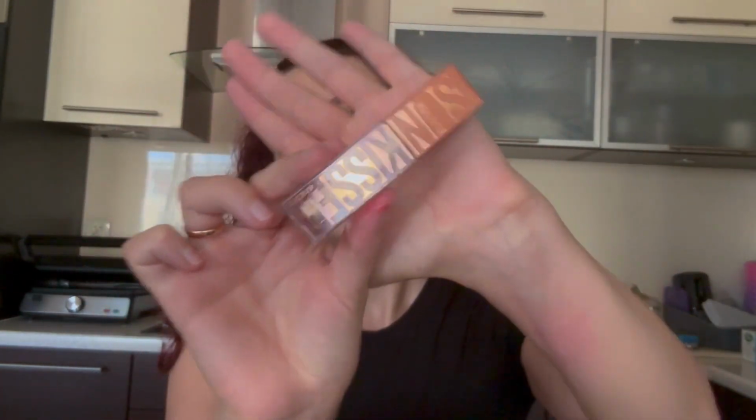And for the highlighter, I went with Maybelline again. It's from the Sunkisser line. So I also have the Sunkisser blush, and I really love it. I love the color of this. So I thought those two will work together. This color is Star Studded. So yeah, I will be trying this on today, so I'm not doing a swatch.